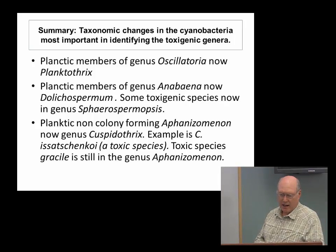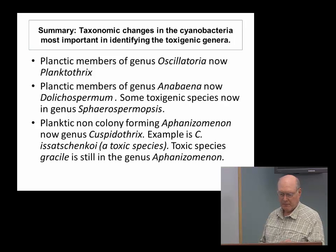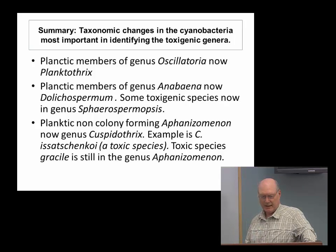Thirdly, the planktic non-colony forming Aphanizomenon is now called Cuspidothrix. And I say that because there are a few members of Cuspidothrix that also produce a toxin. In one particular, toxigenic, a saxitoxin producer, which we identified a number of years ago. But the toxic species gracile is still in the genus Aphanizomenon, so this becomes a little confusing. So you're going to have old Aphanizomenon in two different genera now, some producing toxins. But again, the description of that is all in that little 40-page paper.